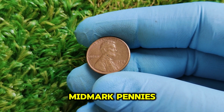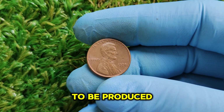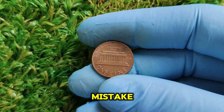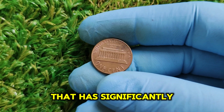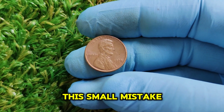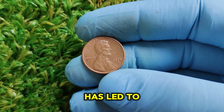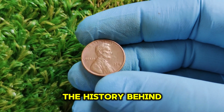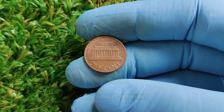Well, these no mint mark pennies were never intended to be produced in such quantities. The lack of a mint mark is not a mistake, but rather a rare occurrence that has significantly increased their value. This small mistake in the minting process has led to them becoming highly sought after by collectors around the world. The history behind the 1978 No Mint Mark Lincoln penny.